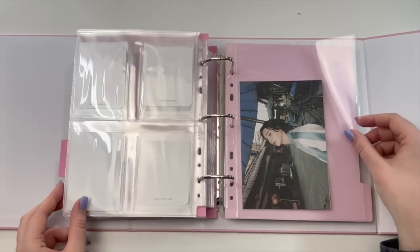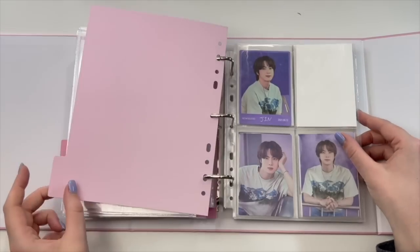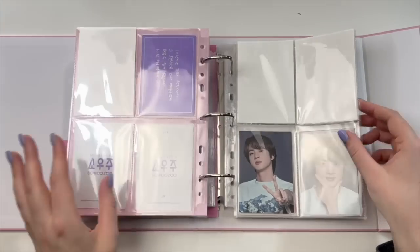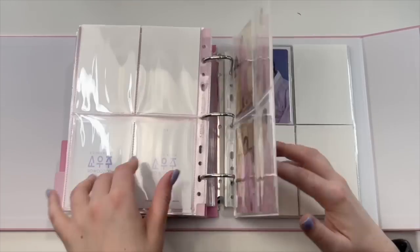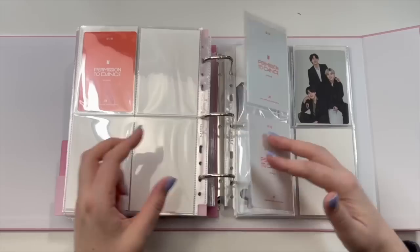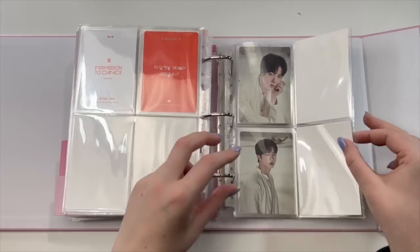And then here we have a postcard from Yoongi's album. And then these are my tour cards. I don't collect anything in particular for Jin, but I do like to have at least 4 cards from the same concept per page. So yeah, it's definitely a very casual tour card collection, but I really like it.